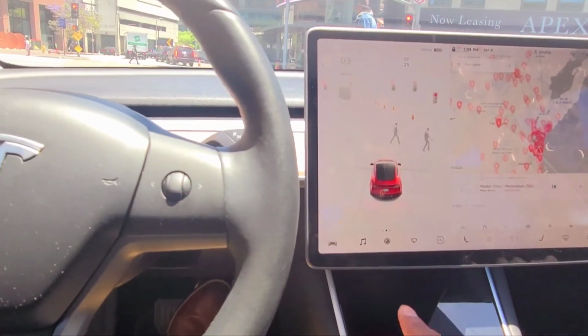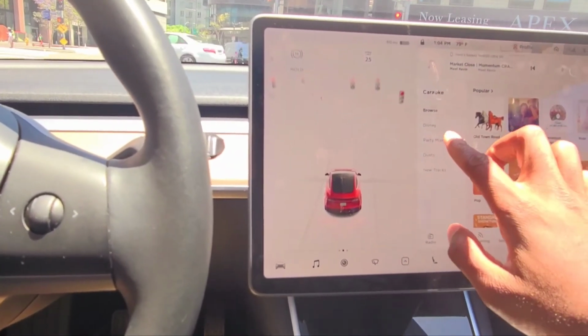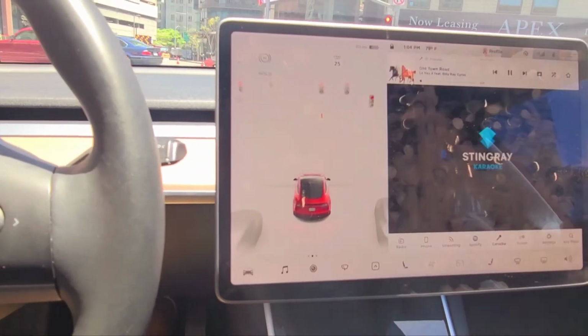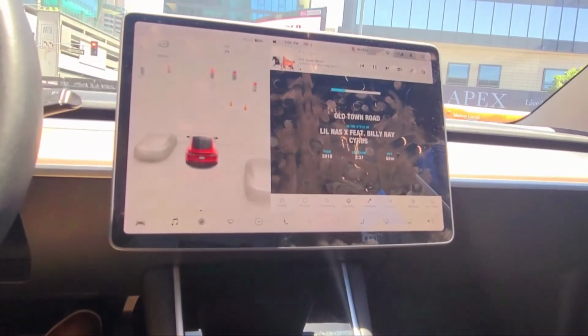What you do next, you go to music and you go to karaoke. Look at this, dude, look at this. It doesn't matter, you could browse any song you want. It could be anything you want. It could be this one. And that's pretty much what you do. This is what you do.